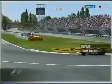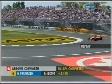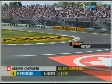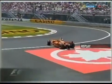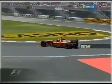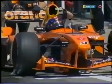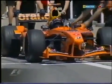Coulthard, I'd have to repeat, Robert, behind him. Let's take a look back. This was Frentzen, I think, coming into the casino hairpin. Yeah, it looks like the rear brakes just drag the car around, and maybe that's what they've done. I mean, that's something a driver can, of course, adjust from the cockpit, but nevertheless, it looked to me like a rear brake, rear stability fault, and Frentzen's back now in the pits.